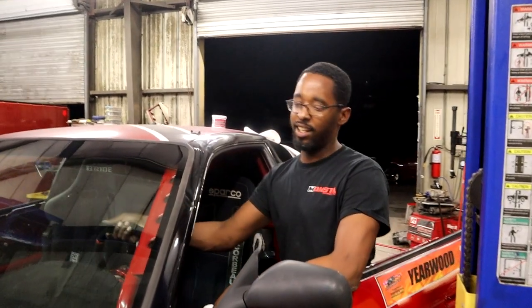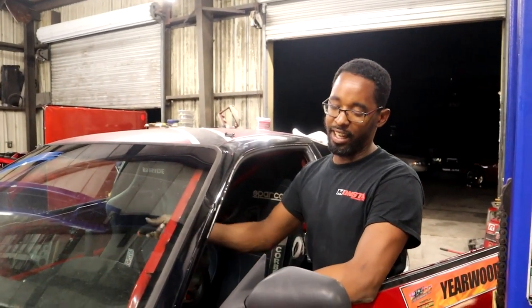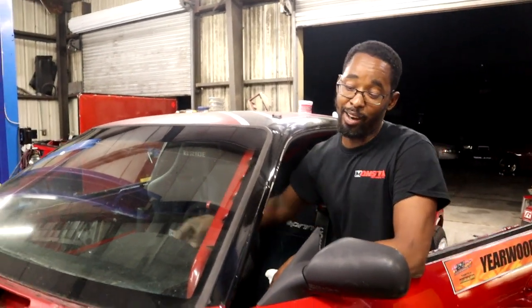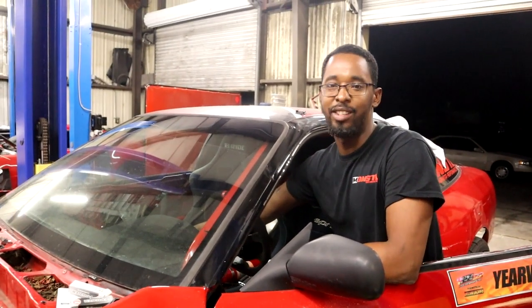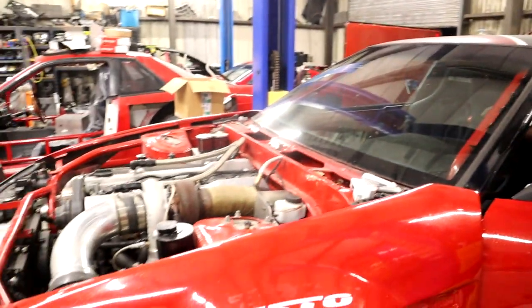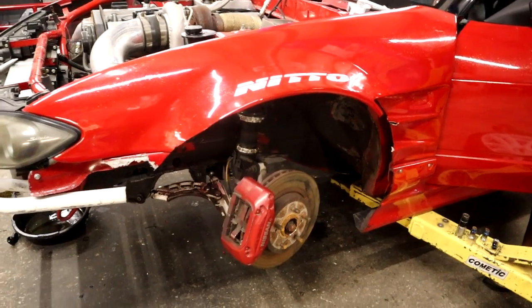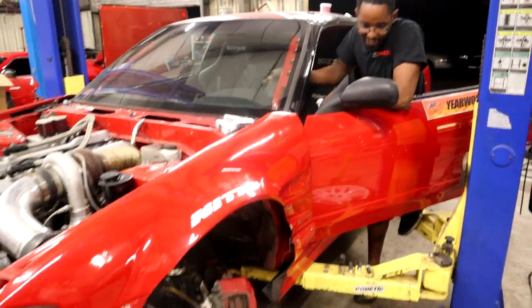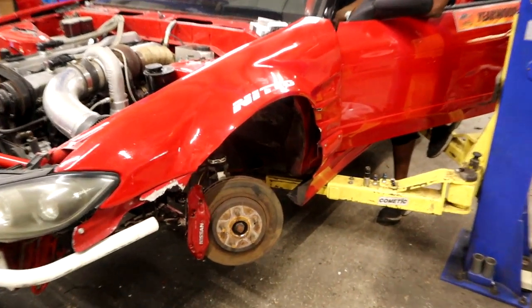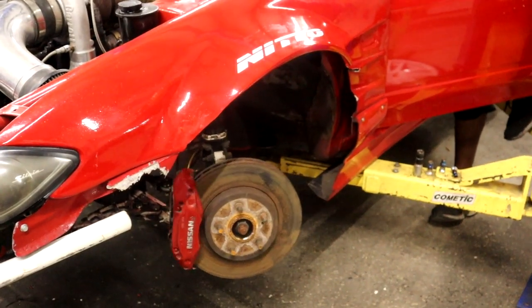Got the clutch in, everything's tightened up, and of course it never ends there. So it's back running. Let me show y'all what it does. Power steering problems. Turns all nice going this way. And then we go the other way. And right before we get to full lock, it starts twerking.